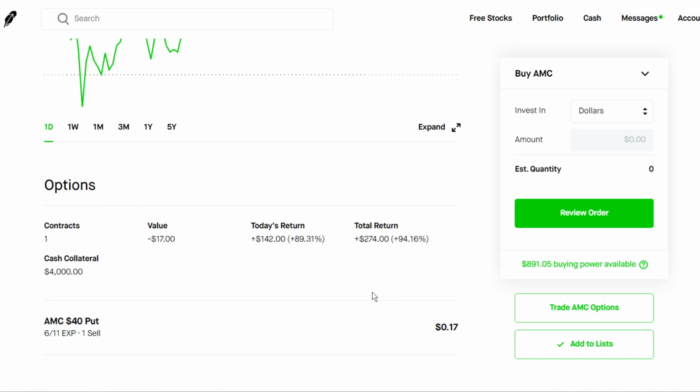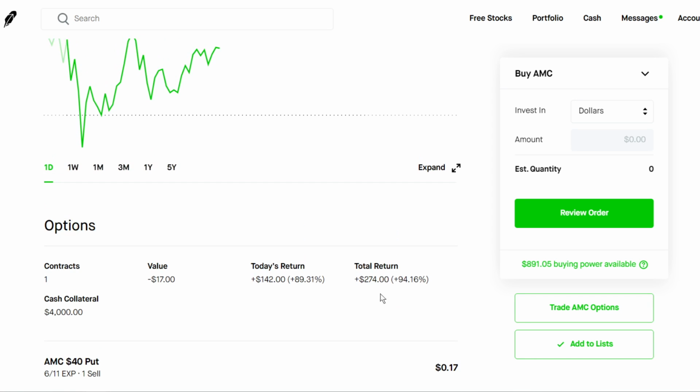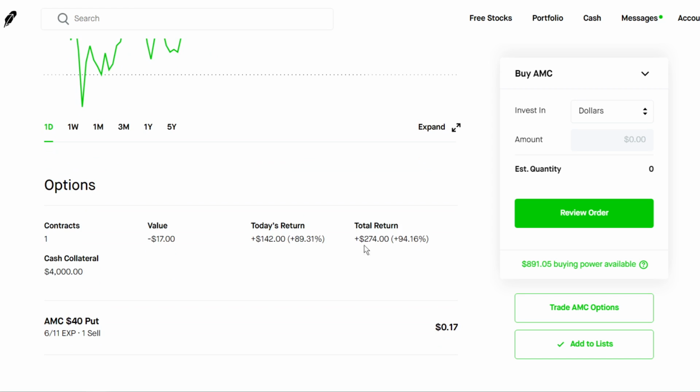Because remember, we're selling these contracts, so we want the premium to go down, to bleed out. And then that's where we're going to be making most of our profit. Because as option sellers, we're on the other side of the contracts. So we want this value to go down as much as possible so it either expires worthless or we can buy it back for a profit. As we can see here, if I close it out right now, we will have a total return of $274.